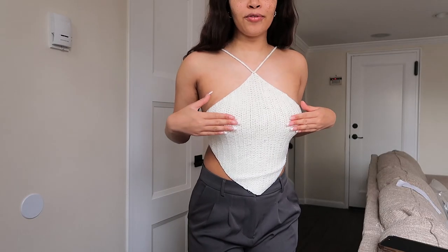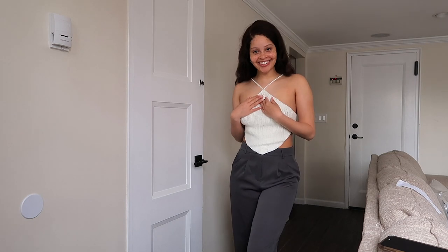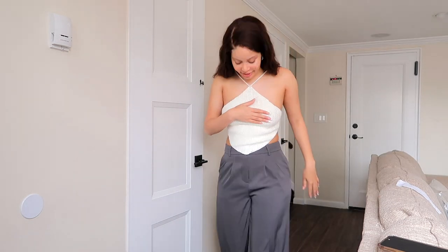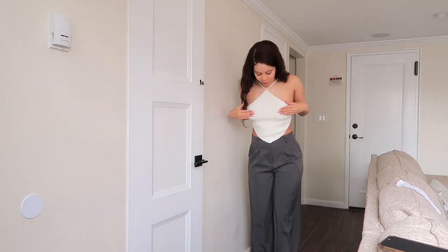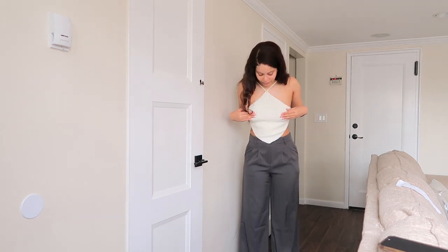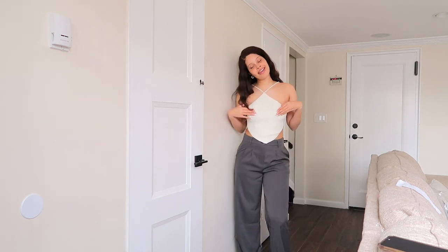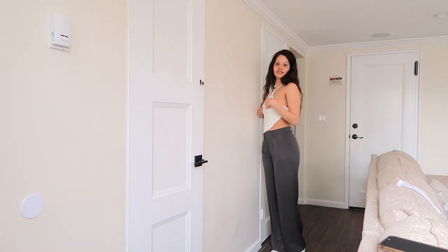So this is the Avoca top in white. This is so cute. I really did good. This is actually an initial unboxing because I didn't try on any of the clothes. I don't know if my nipples are showing, so that's why I'm covering it. And I also have the Archer pants in slate. It's the same pants as the brown ones, just in gray, and I really like it. And again, tall girl friendly, I'm 5'8", and these fit perfect.